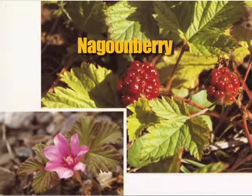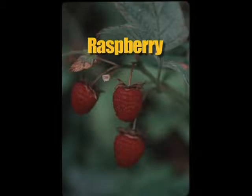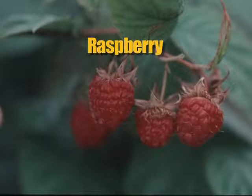Raspberries. Raspberries grow in clearings, dry meadows, and on the edges of woods, about 2 to 4 feet high. Leaves have 3 to 5 leaflets and a whitish hairy underside. The raspberry looks very similar to those that are grown commercially, with small drupes and fine white hairs.